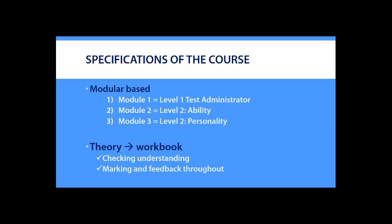So, how does this course specifically work? This course is modular-based. As you can see on the screen, there are 3 different modules: Level 1, Level 2 Ability, Level 2 Personality. You'll be sent a workbook for each of the 3 modules for you to work through at your convenience. In these workbooks are the different units you'll need to complete to be signed off at the end of the course. It's very much theory to workbook based. You'll need to read each unit and then complete a series of questions based on what you've read to check your understanding. Once all the units have been completed for a module, you can move to the next module.